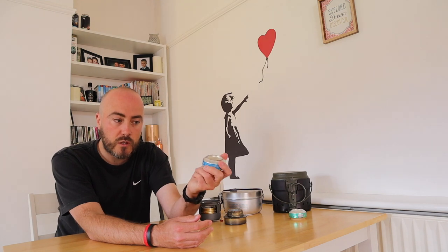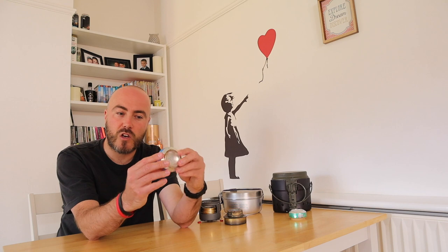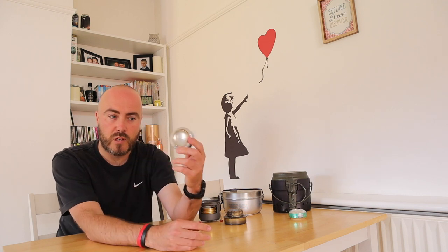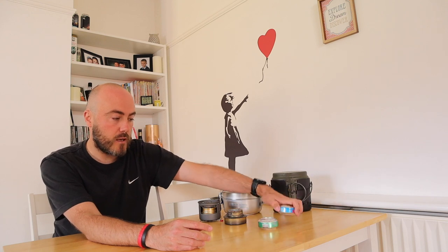But they're good. You can imagine that in a pack, next to nothing. And they are quite sturdy, because they're not very thick. They're surprisingly strong when you look at the form factor. So they're good. I made two of those just for making quick hot chocolates or quick drinks when out and about.